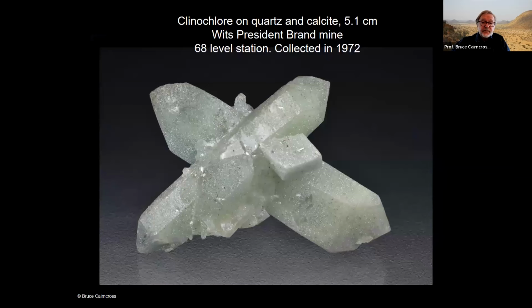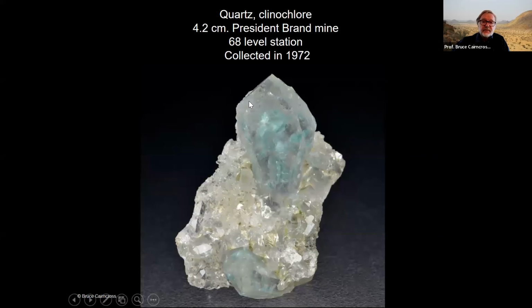This is some calcite crystals on two doubly terminated quartz, again coated with some of this little clinochlore. It's like tiny little shiny crystals of mica. That's almost how it occurs, from the President Brand mine. This is clinochlore included in the quartz crystal, again from the President Brand mine, 4.2 centimeters, quite attractive. And there's some larger clinochlores that look like muscovite down below here, but it's actually not. We've XRD'd and we've ID'd these.